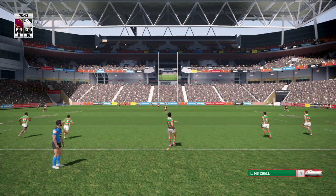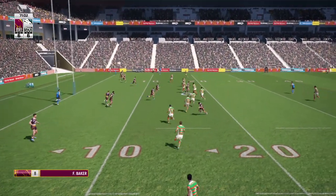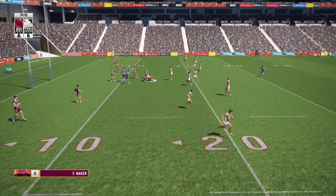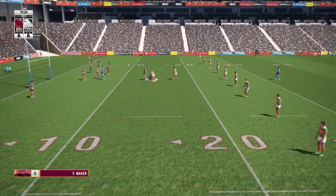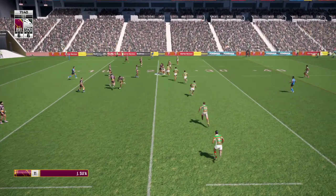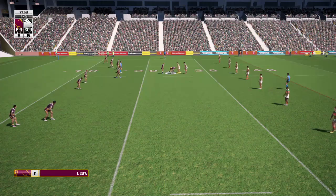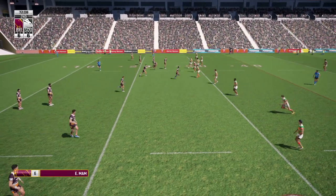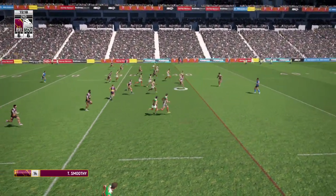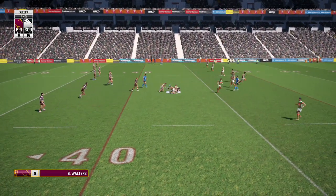Goes long. And he's right in position to field the kick. Up and over the 10-metre line. Has a go up against the defence. Tackle one. He's held there. Sua. He surges forward. Great strength. Two. He just brushes off the tackle and offloads the ball. Ball still alive. There's the offload.